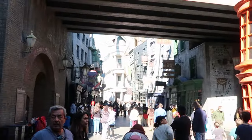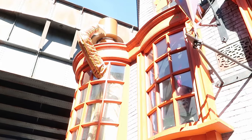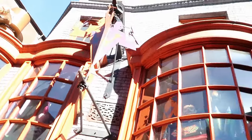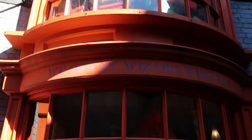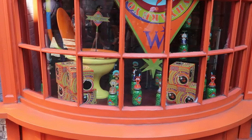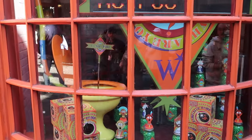Welcome to Diagon Alley. Let's actually make a quick little pit stop over here to Weasley Wizard Wheezes. Lots of really fun, unique merchandise you can find inside of here. Even a fun little photo op that they have for the interactive wands for You-Know-Poo, the constipation sensation heard around the nation.